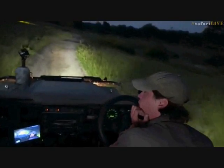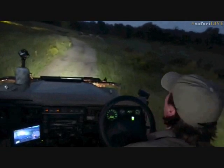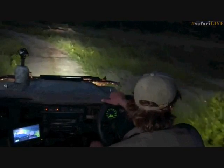Safari Corp was wondering when the last time we saw a civet on Safari Live. Wow, I don't know. A long time ago. Months.